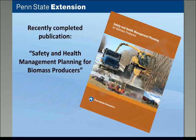But it doesn't really ever talk about how safety and health can become integrated into the actual management plan of the operation. So we've pulled together information that Dennis Murphy has gathered for years on agricultural safety and health issues, and pulled together a lot of the things that work and tried to make it into a reasonable size publication that targets safety and health management planning for biomass producers.